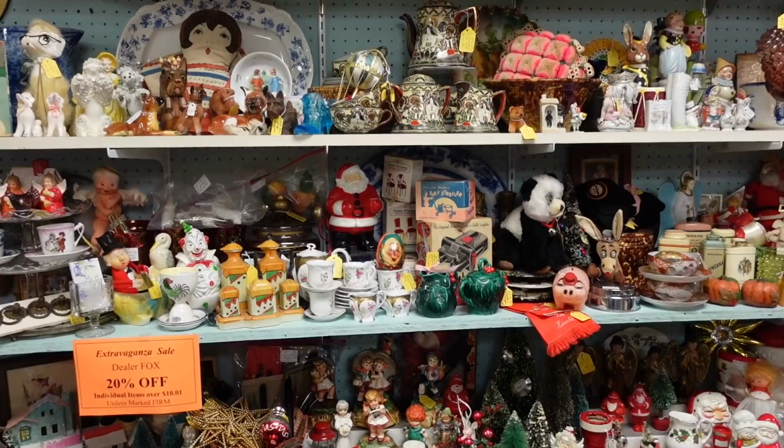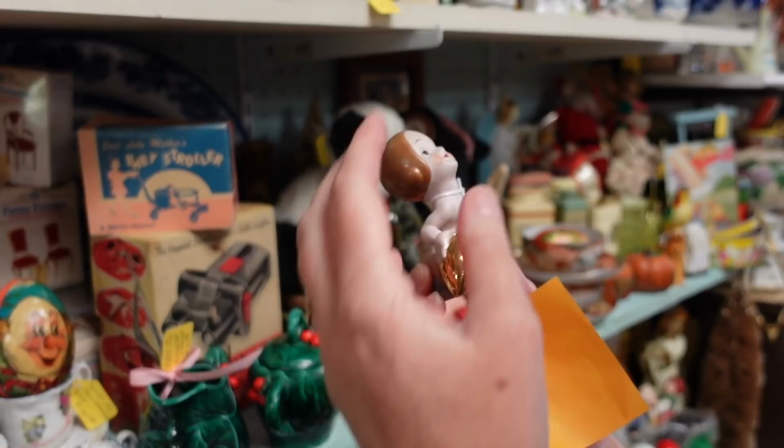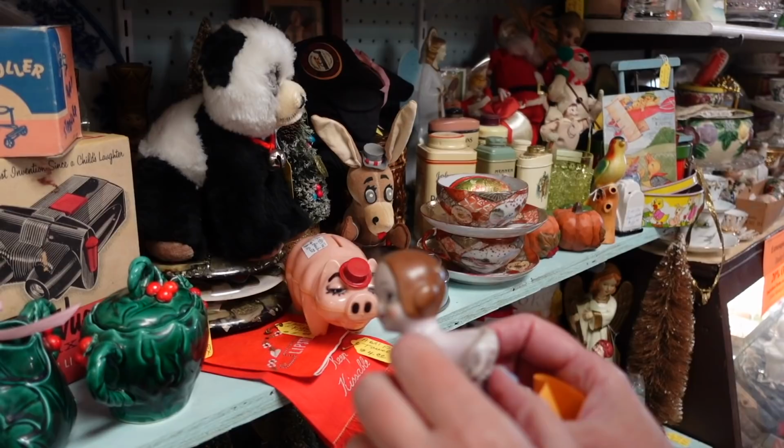I think I looked at this last time. Okay, so our next figurine is a baby wearing a diaper holding a football. Star Manufacturer. But it's only $6. He's so cute. You should buy it. I like this. Yeah, buy it. That's so cute and so weird. I like how it's different.